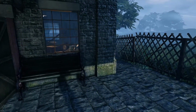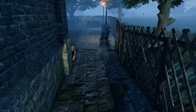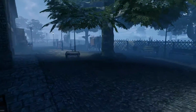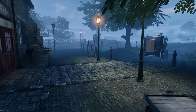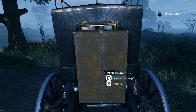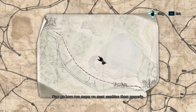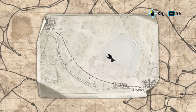Okay, so I'm guessing that over here, let's use a little sprint button, is our cab, and our cab has a portable archives. Now we have two maps. We must combine them properly.